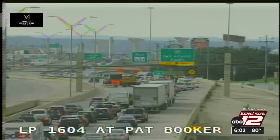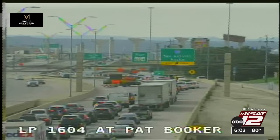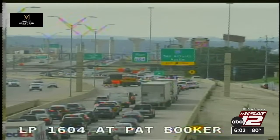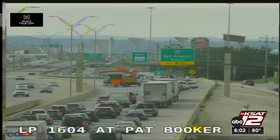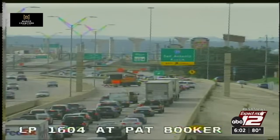1604 is totally shut down westbound, so traffic is being diverted at Pat Booker. And of course, coming at 6 o'clock, not a great time. This has traffic at a standstill as people are being taken off the highway trying to make their way around.